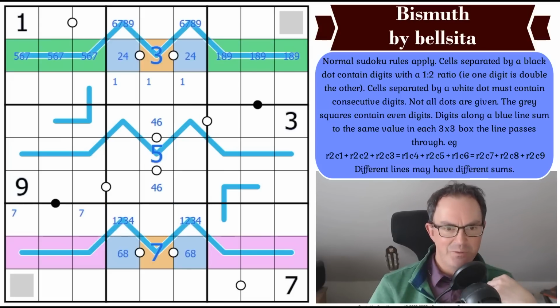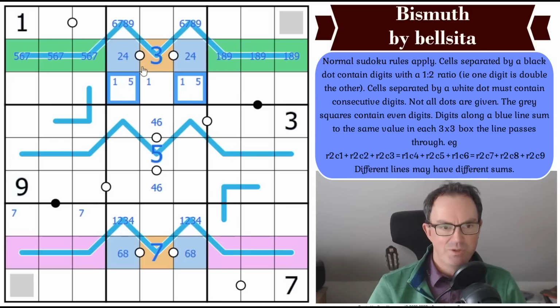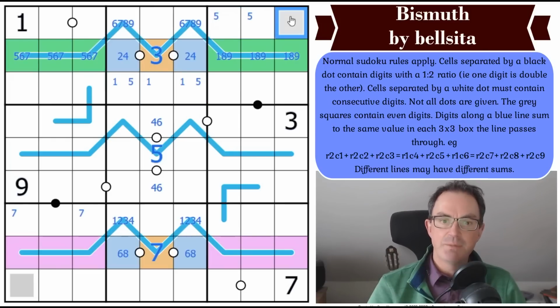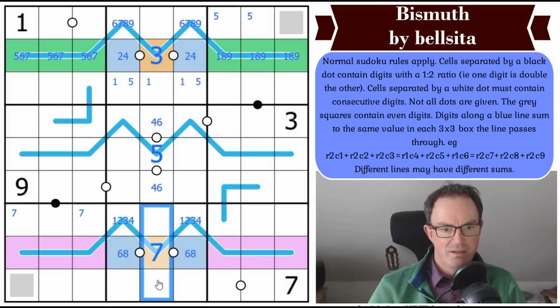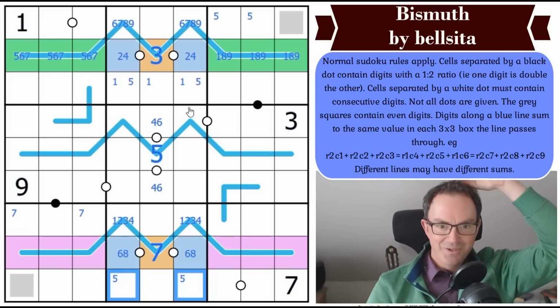Right, so now we're left to wrestle with something else. 5 in this box is now in one of 2 places, which means 5 is in one of 2 places there because 5 is not even. 5 down here is in one of 2 places. Okay. Oh dear, this is not good. I can't do this. What's going on?